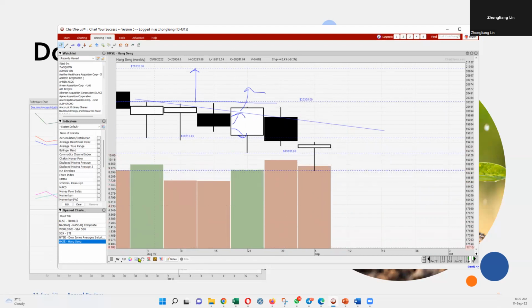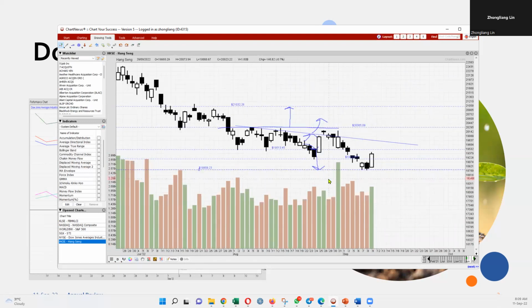So if Hang Seng can end up higher next week, which is a short week, because on Monday we see Hang Seng close for Mid-Autumn Festival celebrations, but if next week it can close above 19,513 or even test back this level at 20,305, there might be some more upside going forward. A change in trend may be on the cards.